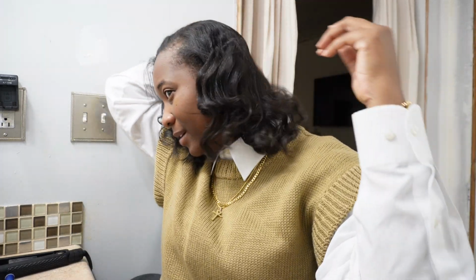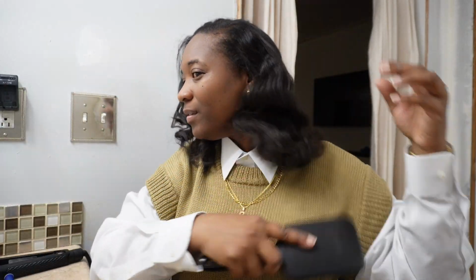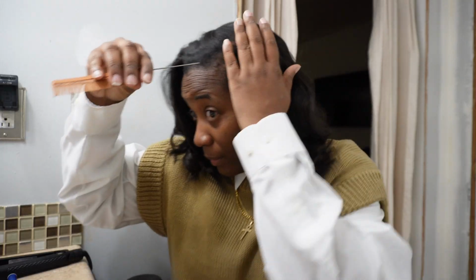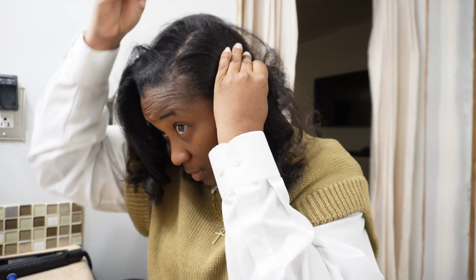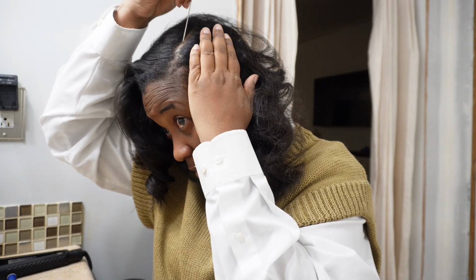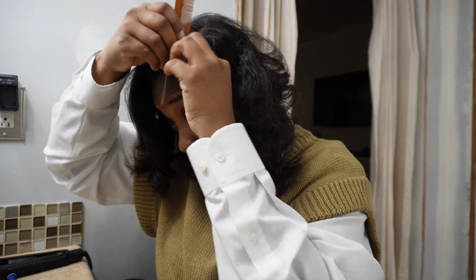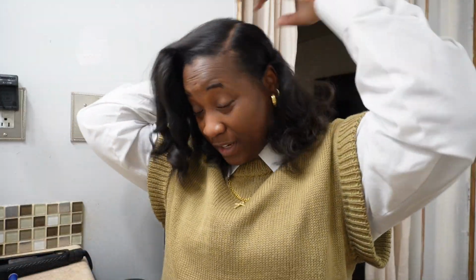Alright. Okay, not bad. A little dense over here. Not necessarily curls, but nonetheless, not bad. Let's see if we run a paddle brush through it. No, that ain't it. Don't run a paddle brush through it, Kyosha. I do need to do my part. Alright, my part there. I'm just gonna finger comb back.